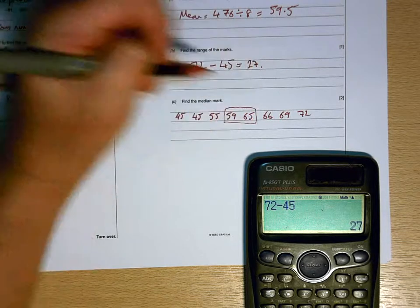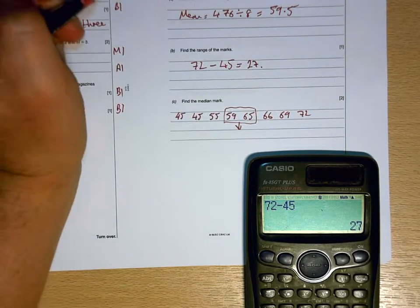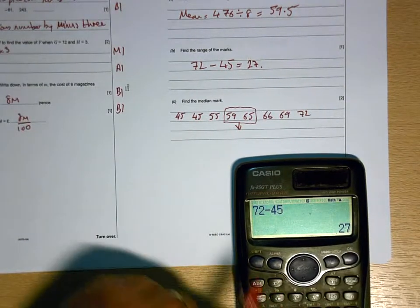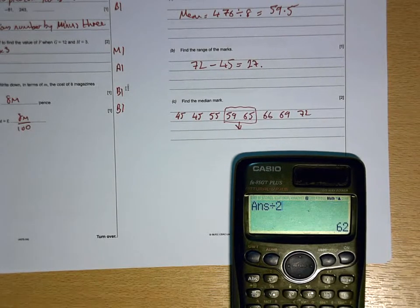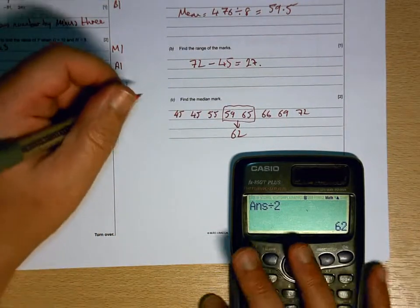And then the median is the middle value, and because there are 8, so it's an even number, we're going to have 2 middle values, 3 that side, 3 that side. So we have to go halfway between those two. The easiest way to do that, when you get a calculator, is add the two of them together and divide by 2. So the median is 62.